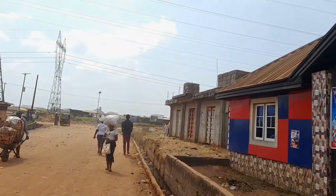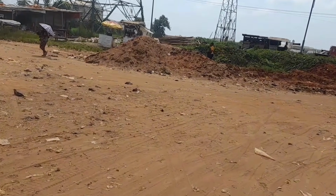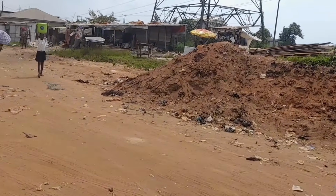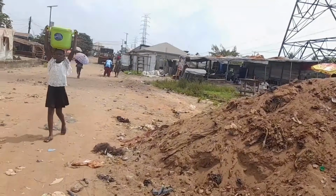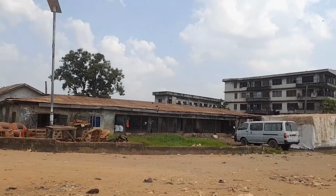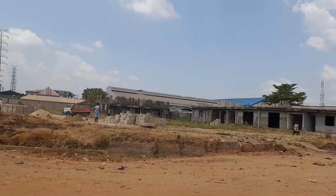Where we are heading right now, at the back, you will see a very big canal that was not recently constructed, though. Very big canal. I don't know where that particular canal leads to, but a lot of debris is inside that canal. Very, very dirty and very smelly, but it's a very big canal.